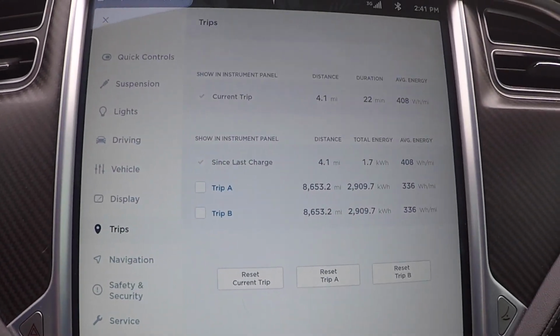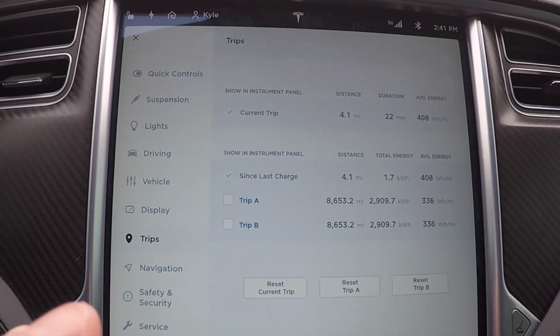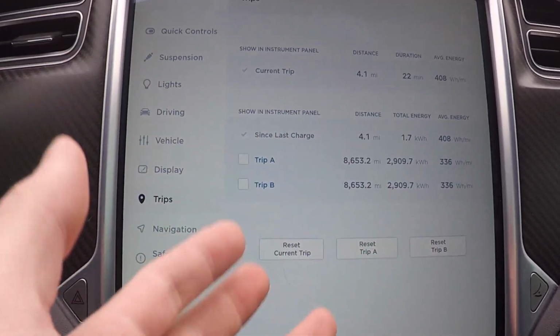Trips. I've actually never used this. I don't know why I haven't. I should have used this when I was looking at the fuel, or not the fuel efficiency, just the battery efficiency in the car when I was doing road trips.